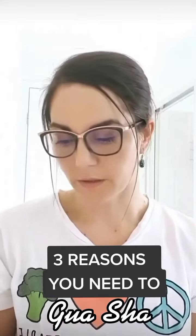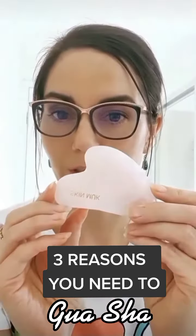face. So we have Rose Quartz Gua Sha because we love a bit of self-love. So if you wake up in the morning and you're very puffy, this is your go-to. It literally is incredible at depuffing.